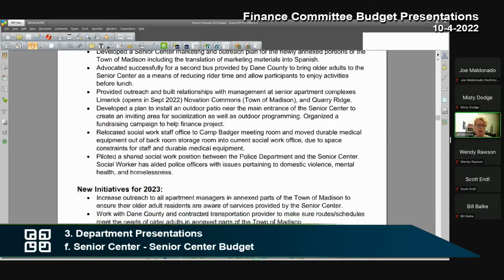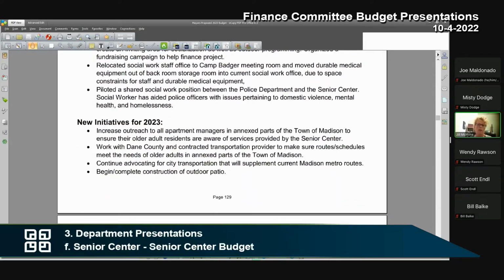New initiatives for 2023, just continue building those relationships now with other apartment complexes in the town of Madison, not just the senior apartment complex. I feel like there's a lot of older adults. Newbridge, there wasn't a lot of outreach to that part of Madison. And I think that there's going to be a lot of older adults that are very pleased to know that there's services and hopefully transportation available to them.